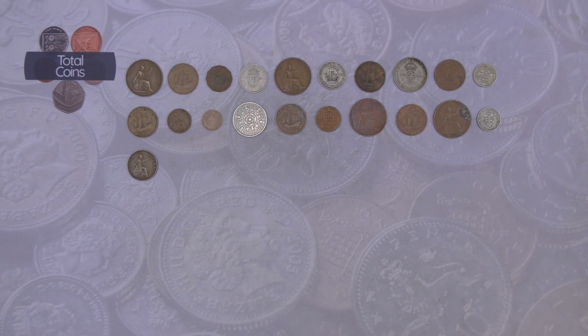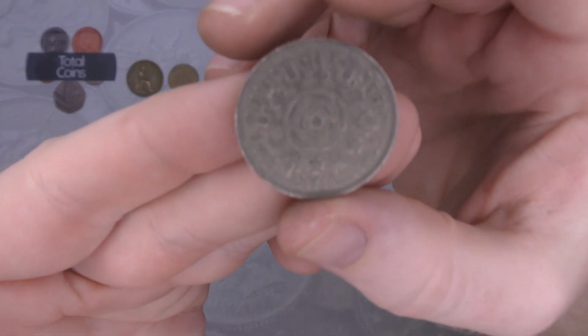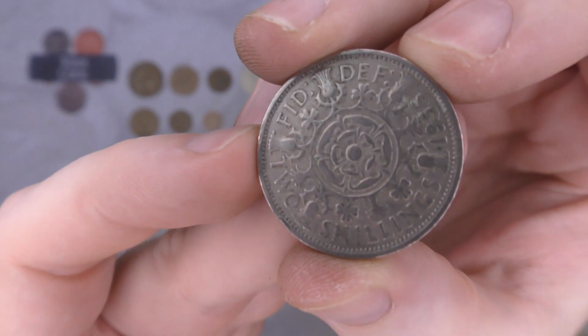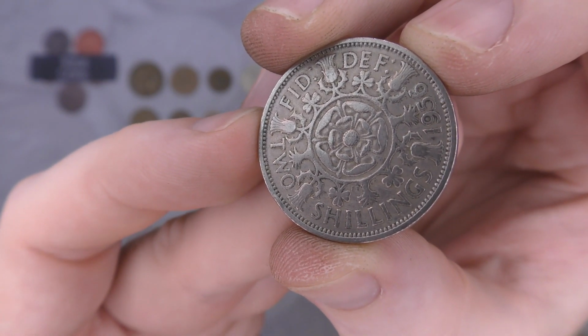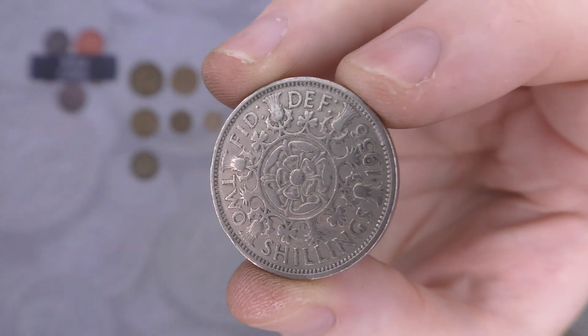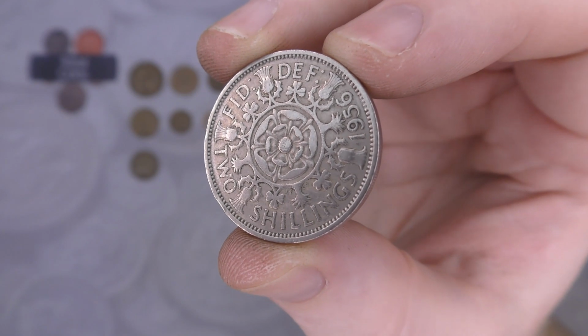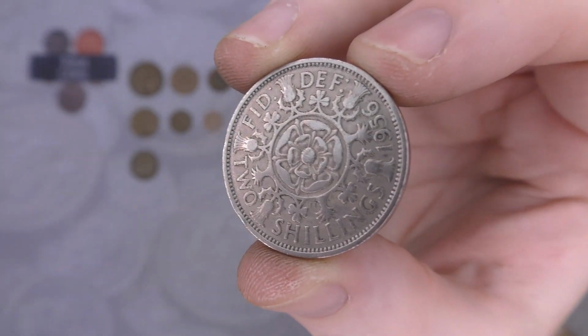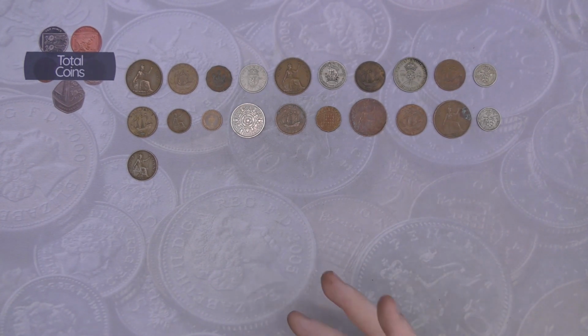So that is going to be the end of today's hunt. For me, I think star pool is going to be the 56 2 shillings, just purely because I actually remember spending them when I was younger. So as I say, that is going to be the end of today's hunt.